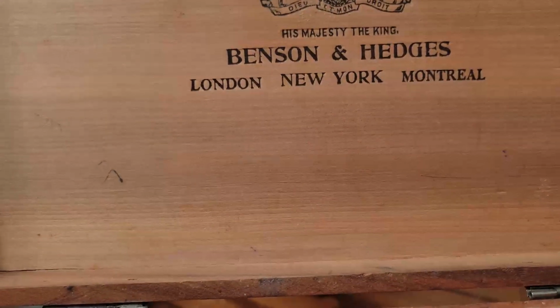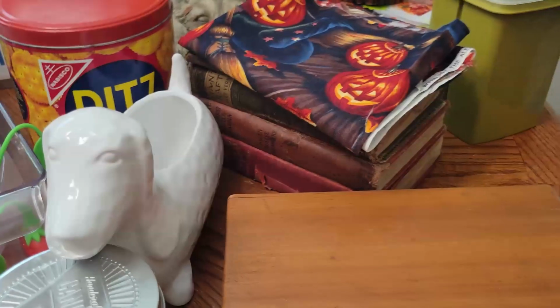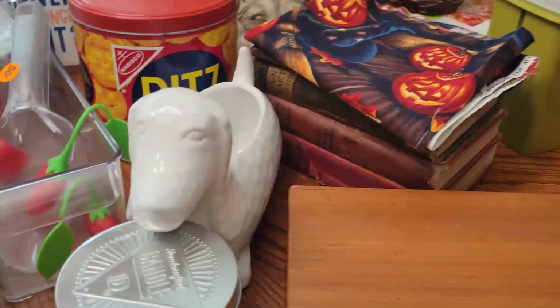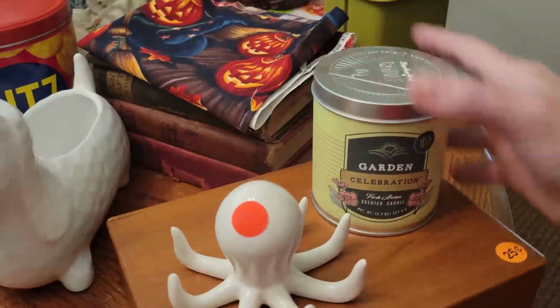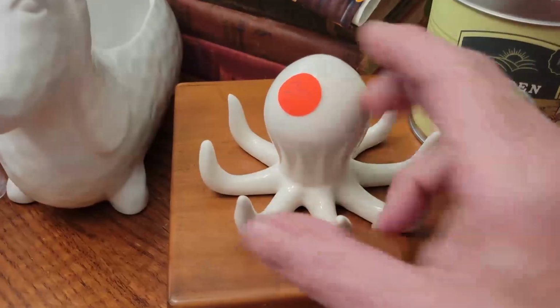Yeah, Benson and Hedges. So I do sell cigar boxes in my booth, especially these ones that have the cute little latch on it. And I only paid a quarter. I don't sell cigar boxes very fast, but they're kind of nice to have. You can stage your little area and it looks nice in the booth and you can sell it. So that will go to my booth.